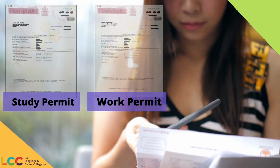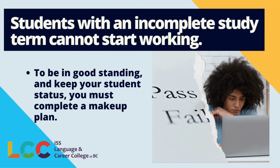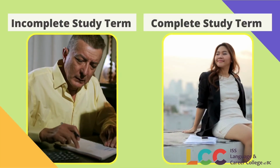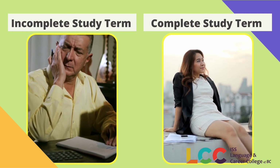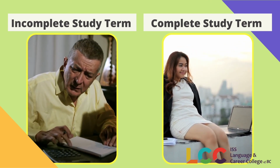If you are not 100% sure that you finished your study term successfully, please get in touch with your co-op coordinator. Remember, you cannot start your work term co-op until your study term is complete.